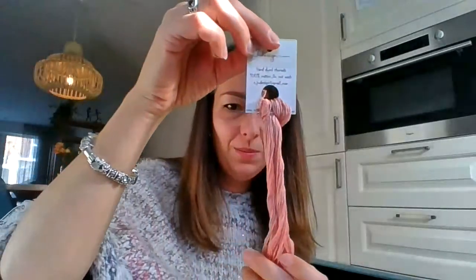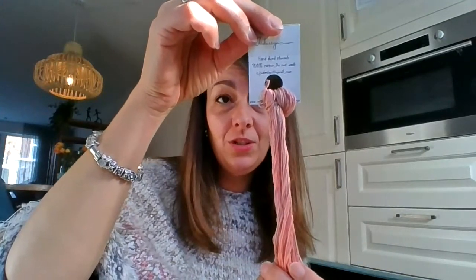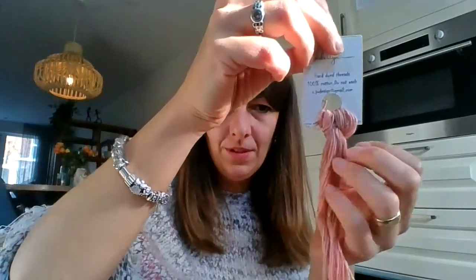floss. Oh, this is also pretty. It's a pink, variegated pink. Ash Rose is what it's called by Xstitchmd Designs. Xstitchmd Design. Sorry. They also have really nice fabrics.